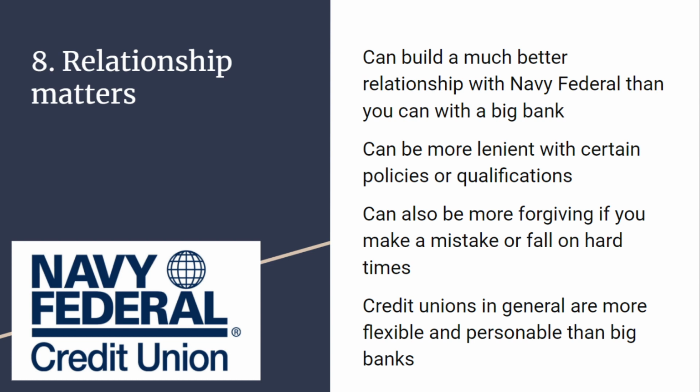Of course, because they're a credit union, they can also be more lenient with certain policies or qualifications versus a bank, because credit unions are more member focused, whereas at banks, particularly big banks, you're really just another number. That's what you are at big banks compared to credit unions. And they can also be more forgiving, right? Say you fall on hard times or something like that. They can be more forgiving. They do have more flexibility with certain things just because, again, they're a credit union and not a big bank. And they're generally more personable and more member focused.